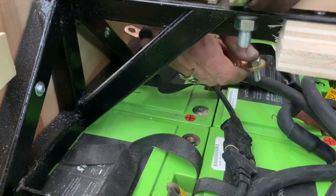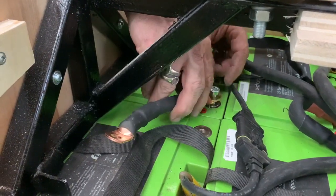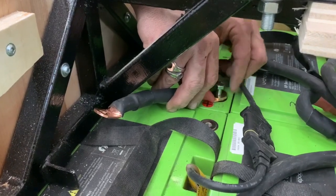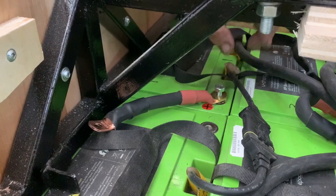And if you remember these, I bent these ends up. And the reason I bent them up was to do this. So when we put them here, they can sit flat against the terminal, but be screwed down completely.